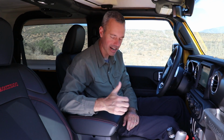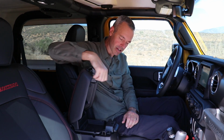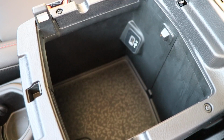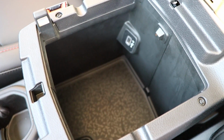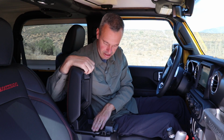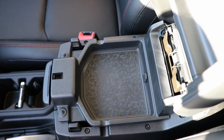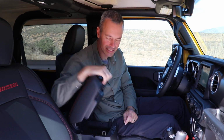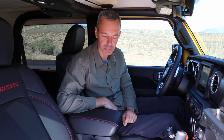Well, they finally decided that there's one lever for the top and one lever for the bottom. That makes it really easy. And there's a little LED inside there, which is a really nice touch. Plus we've still got a USB port in there, and a nice little storage spot if you want to put something in there. There's some rubber to keep things from sliding around. I'm really happy. I know it's a little thing, but just having a top latch and a bottom latch, yeah, that's pretty cool.